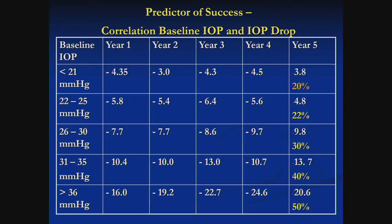I don't actually like to treat patients with SLT at high pressures, above 40 millimeters of mercury, so I like to put those patients on a medication and get them at least into the 30 millimeter range before treating them with SLT.